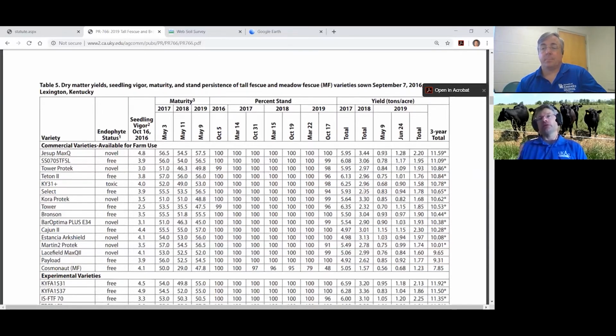I think with the nitrogen and the fertility that you put on that farm, if we get decent precipitation, we'll be in that 4,000 pounds to the acre range. If we don't, we might want to step back and say, let's just plan on 6,000 pounds of dry matter or 3 ton of dry matter to the acre and use that as our baseline.